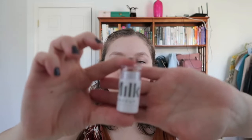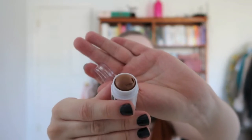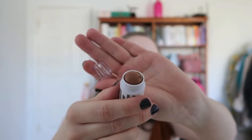The next makeup item from Milk that I purchased was the matte bronzer stick, and this is in the color Baked. So here is the container. It's very tiny. I was not expecting it to be this tiny. And then it came with a little plastic thing on top that I took off, and there's the color. And I've got that lightly tapped on. I didn't want to go too crazy since I am literally just sitting in my house. I don't need to be done all up. But yeah, I am excited to use this. It seems like it's going to be super easy to work with.